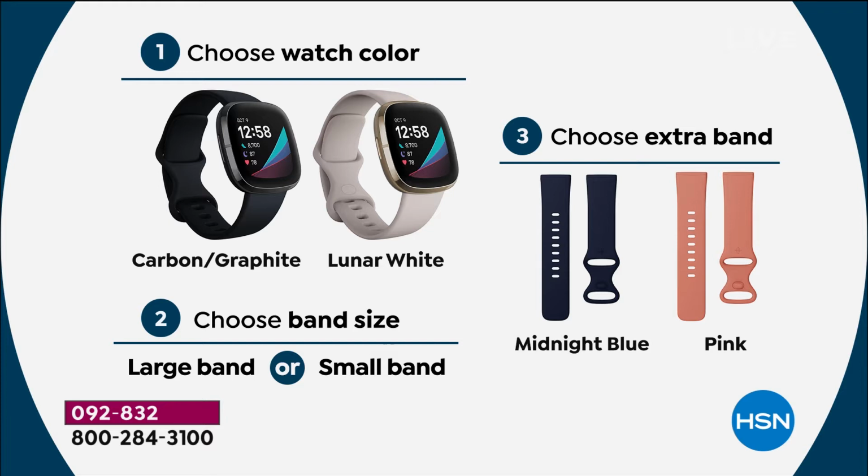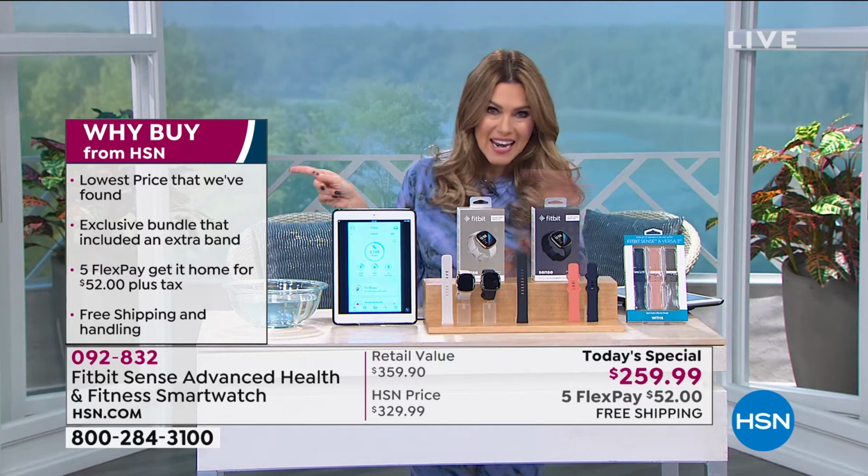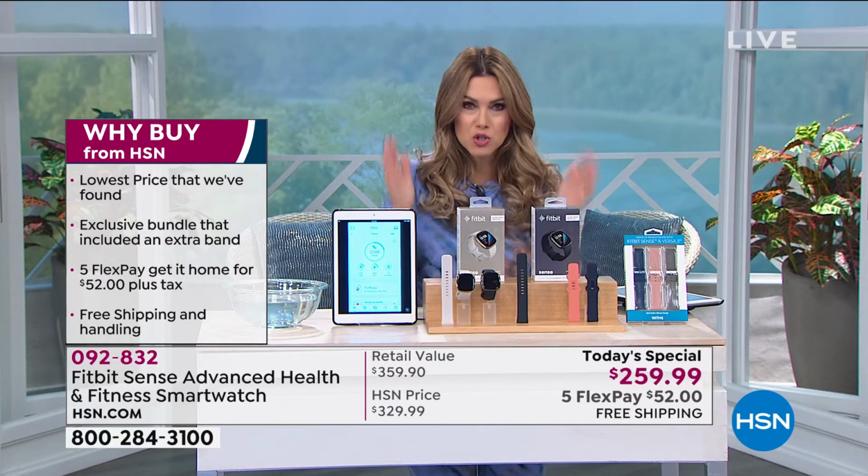The savings is unbelievably out of this world. If you were to go to a retail market and you were to walk into an electronics big box store, you'd find the Fitbit Sense, but you wouldn't find it at a $100 discount. You wouldn't find it maybe with a 30-day unconditional money-back guarantee that if you don't love it, you send it back to us, we give you a full refund. So it's the lowest price we found anywhere. And we got a whole team of people searching the globe to see if there's a better price out there.